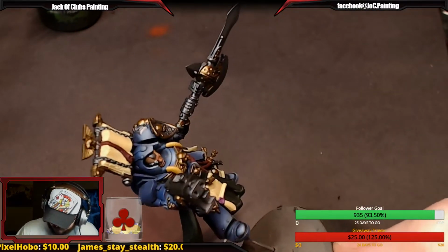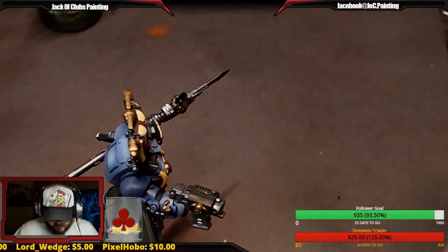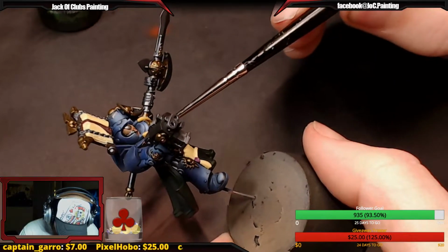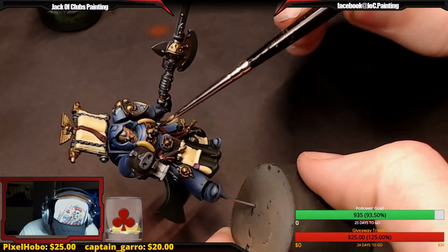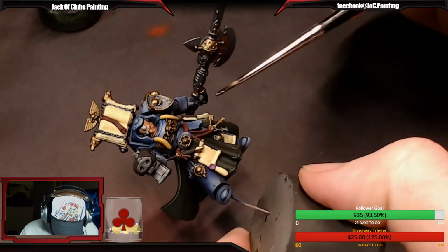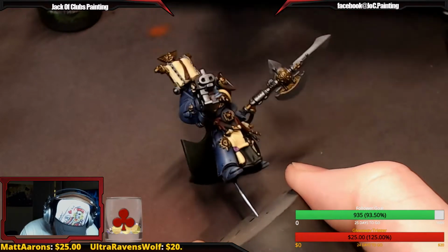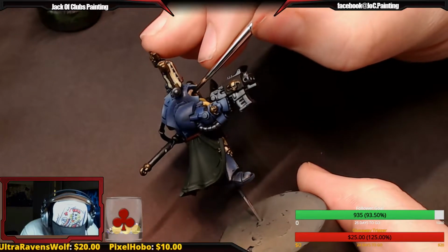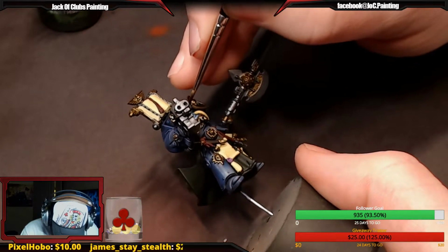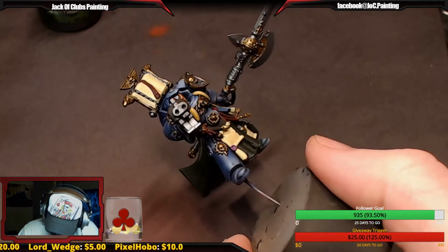Okay. We'll get all the stuff that we need to be black, like our golds and our other metallics, just come in with our Nuln Oil. Get that in there. Try to sneak some of this up on his little psychic hood without getting too much black wash on his flesh, because we want a flesh tone for that.